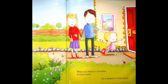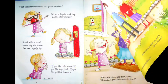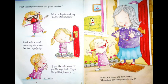When you babysit a grandma, if you're lucky, it's a sleepover at her house. Oh, wow. She's going to go have a sleepover with her grandma. What should you do when you get to her door? Put on a disguise and say, "Guess who?" Knock with a secret knock only she knows.